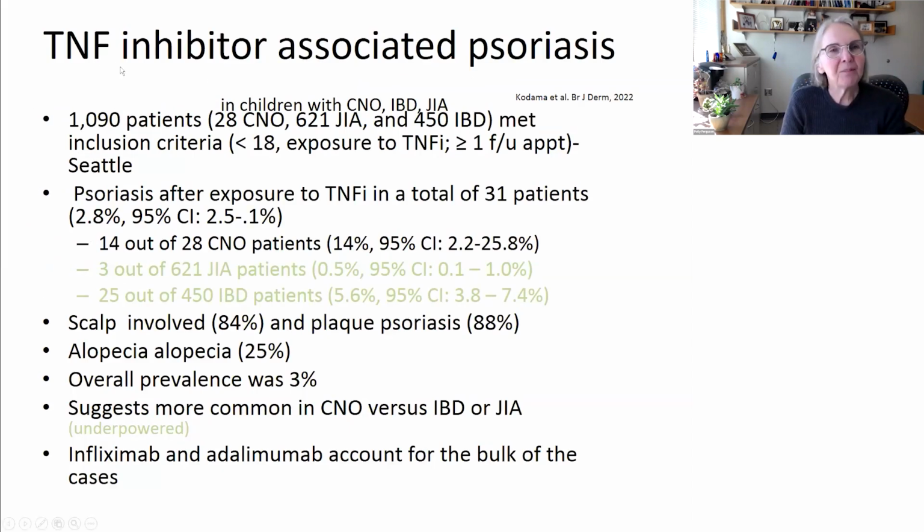So it looks like maybe TNF inhibitors are the way to go over bisphosphonates, although I would say that needs to be done in a more rigorous clinical trial. But there seems to be a problem with TNF inhibitors and CNO. Some children are developing TNF inhibitor-associated psoriasis. We all know that can happen. It can happen in JIA, it can happen in Crohn's disease, really any disease in which a TNF inhibitor is used. So if you look at kids on a TNF inhibitor who have CNO, inflammatory bowel disease, mostly Crohn's disease, or JIA, and then look at how many of them get TNF-associated psoriasis, it is more common in the CNO group.